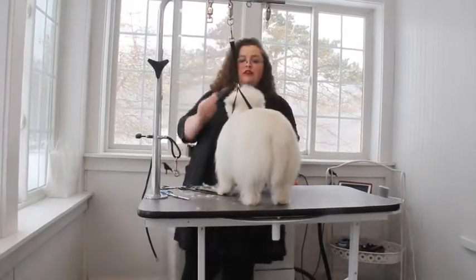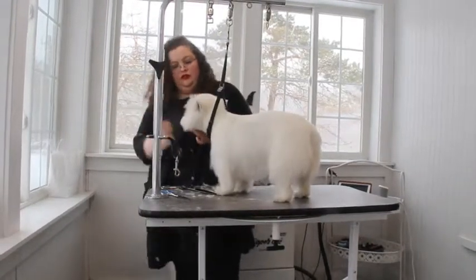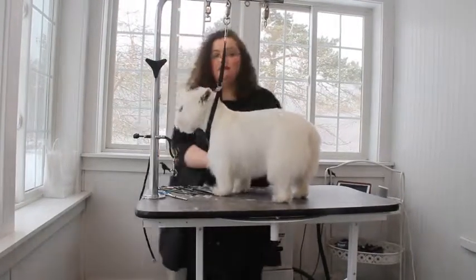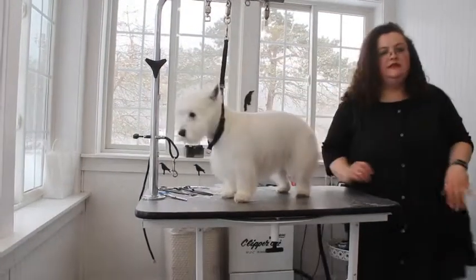And I don't want to be taking a lot of length off the top, so we do want it to look nice and full. So knowing what I've done, I'm going to take a step back and see how she looks from a distance, so I can really see my proportions and what needs working on.